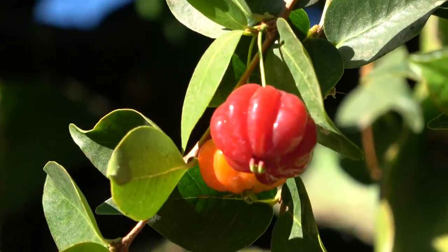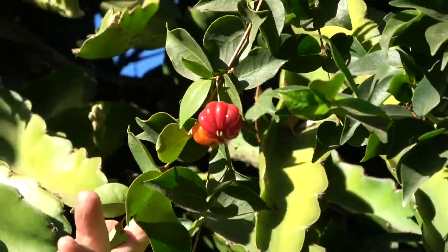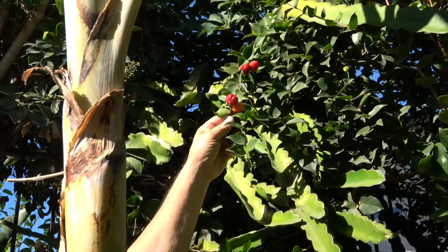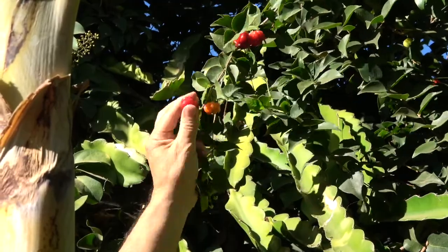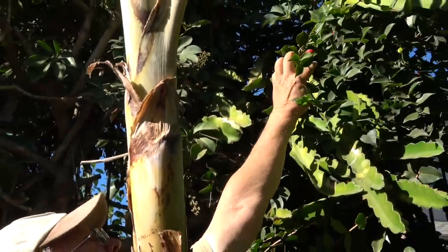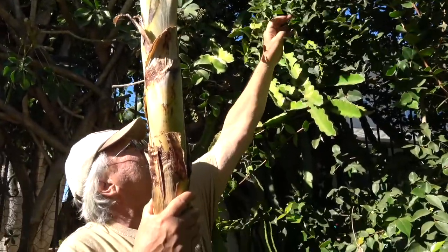What we have here is a Suriname cherry, one of my favorite fruits. Right by my hand, you see an orange one and a red one. Don't pick the orange ones, pick the red ones. These are ripe, and there's a couple here. They just pretty much fall off when they're ripe.